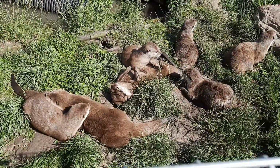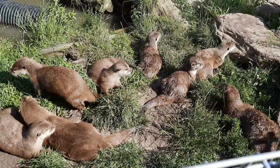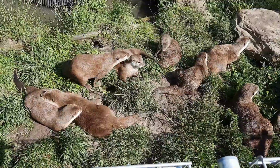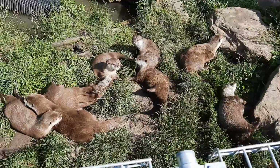As well as being the smallest, they're actually one of the most social as well. So you often find these guys in large family groups. In fact, one of the largest groups recorded was around 53 individuals in one group. So very, very social. And we have a nice sized group here at the zoo that I work at.